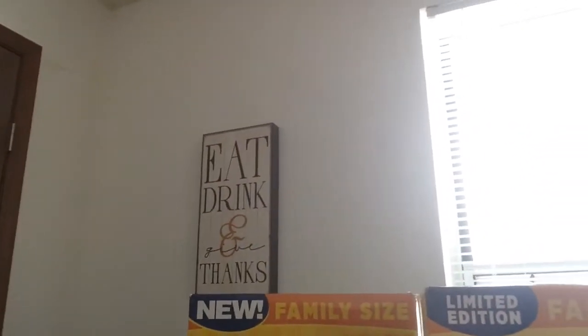Today we have for you Frosted Flakes. We got banana cream and honey nut Frosted Flakes. Yeah, two more new flavors of Frosted Flakes, because the choco and the cinnamon ones came out a couple months back. So we haven't gotten to those yet.